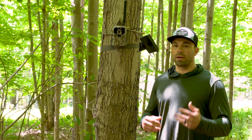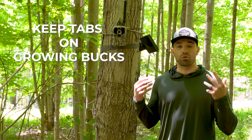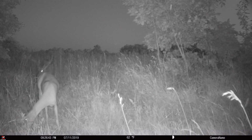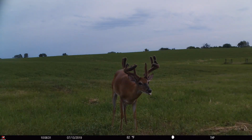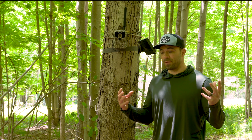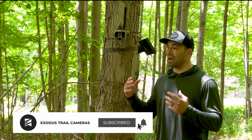So objective number 1 for June trail cameras is to keep tabs on growing bucks and antler growth. And when it comes to running trail cameras in June, it's not all about instant gratification. In fact, June is the time we're going to be going out, finding these locations, setting these cameras up, but not actually checking them until July and August. And keep in mind that every trail camera user is going to have a different reason or a different goal for every camera that they put out.